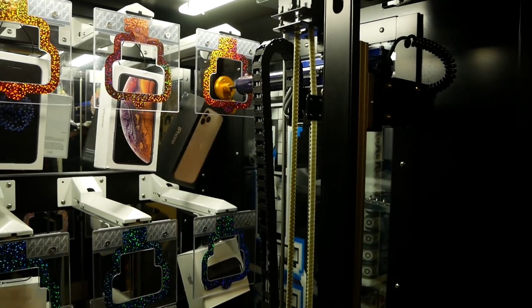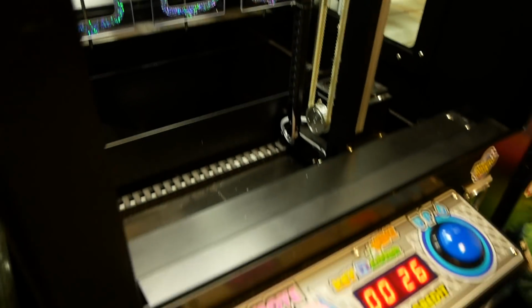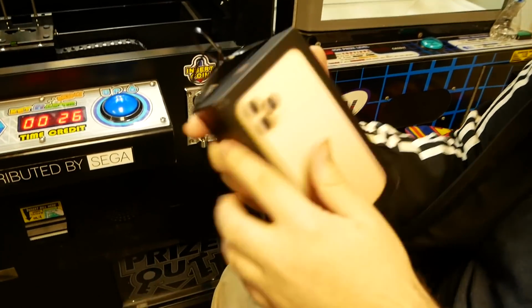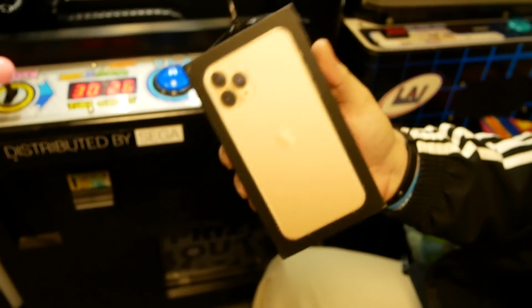You won! Yes! Holy crap! Oh my gosh! I got a freaking iPhone 11. Oh, where is it? Oh, wait. It fell in, I heard it. You see it? Yeah, there it is. Oh, there we go. Look at that. It's a little bit dead. I hope it's okay. That's so awesome. A freaking gold iPhone 11.